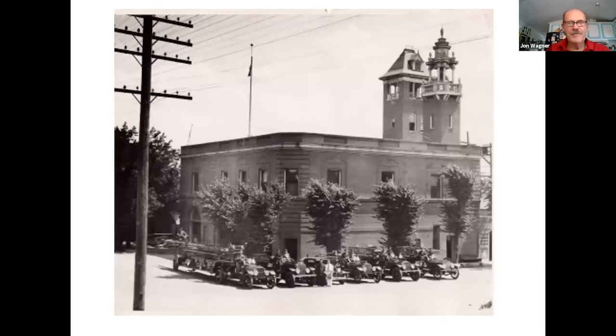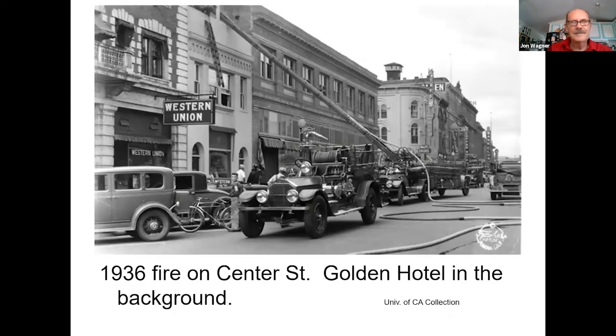This is a picture of all the fire apparatus of the Reno Fire Department in 1929. And it's a good picture of the old Central Fire Station. And there on the left-hand side, you can see the 1917 American LaFrance ladder truck. This is the picture of the ladder truck on Center Street. In the background, you can see the top of the Golden Hotel, and I think the Palace Club there is right there in front of it.